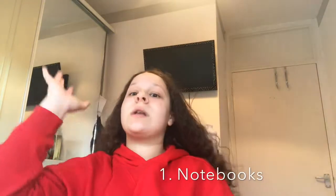Okay, so the first one's for note taking. My first tip is to keep two notebooks. One is for you to write your notes down, and another one to rewrite them neater. It's almost like the first notebook is a draft piece, if that makes sense, and in the second one you rewrite them neater and prettier.